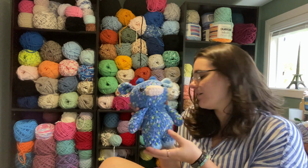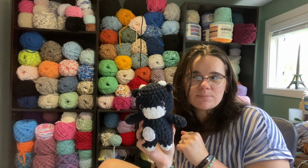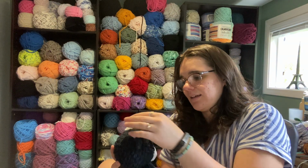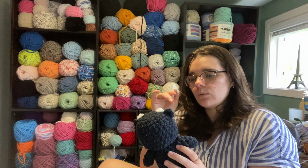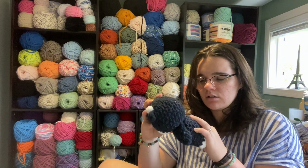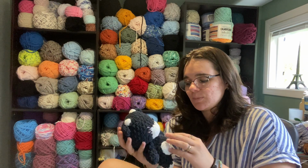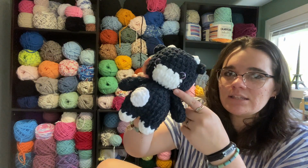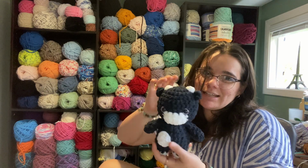But yeah, so I have this cow, and then I have a mini version of it, which I do not remember who the pattern is by, but if you guys want it, let me know. But it's just a cute little black cow with white spots. I actually really like this one. It turned out super cute. For the most part, it is no sew. The only part you had to sew together was the head, and then I did sew on the spot. There was color changes for the spot, but I personally do not favor color changing for the spots. But I also really liked how in this pattern you worked the snout into it. It's the first time I've ever done that, but I really like this. It turned out super cute.